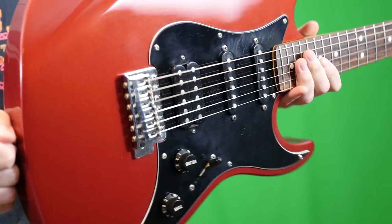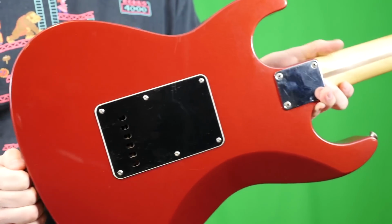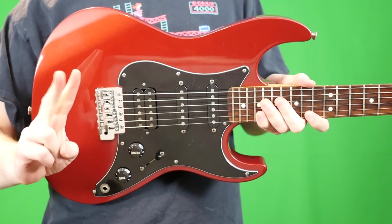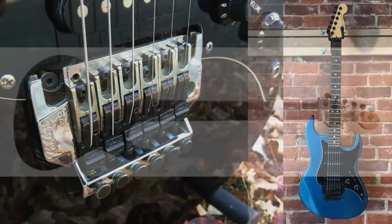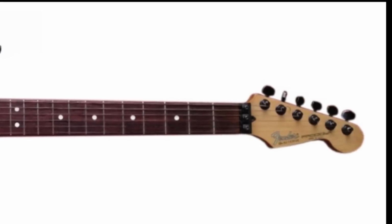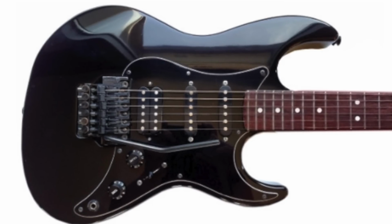So the Fender Prodigy 1 had a classic synchronized tremolo system. I mean, it just looks like what you'd find on a regular Strat. You've got the same back plates on it and everything. However, in 1992, there was a Prodigy 2 that came out, and that one had a Kaler on it with a locking nut, and it had all black hardware, so that means black tuners, black bridge, so it was kind of like a blacked out vibe.